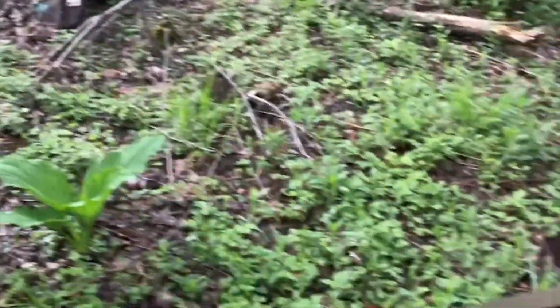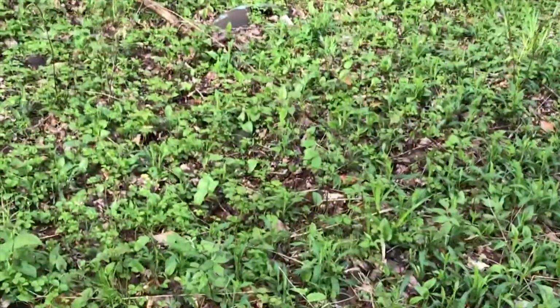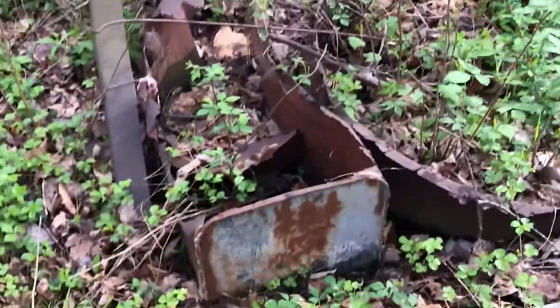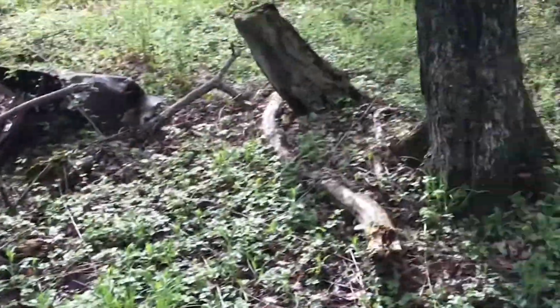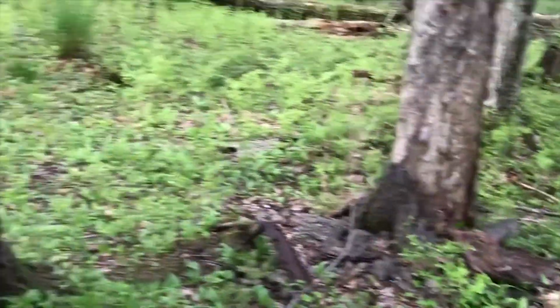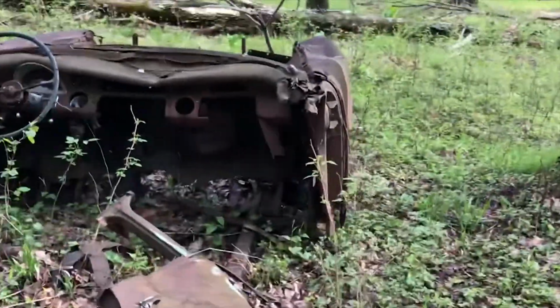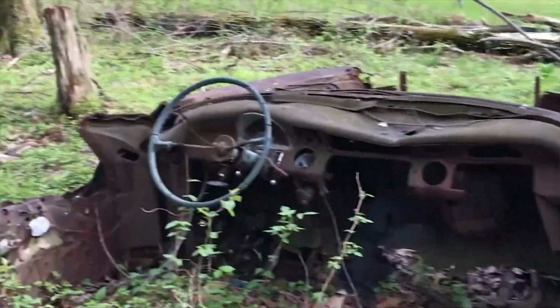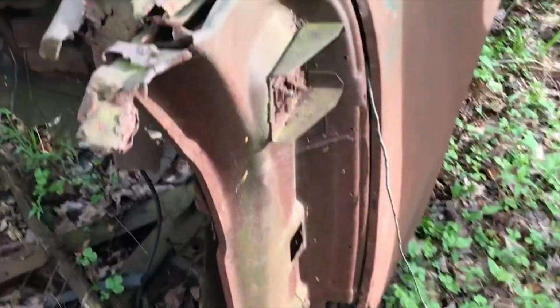Somebody dumped the whole car back here. Awesome. I'm not sure if that's a Vette or not. Kind of looks like it. Maybe. There's parts everywhere. That is pretty awesome. That's a big find. And that's always a nice find of metal detecting. This is great.